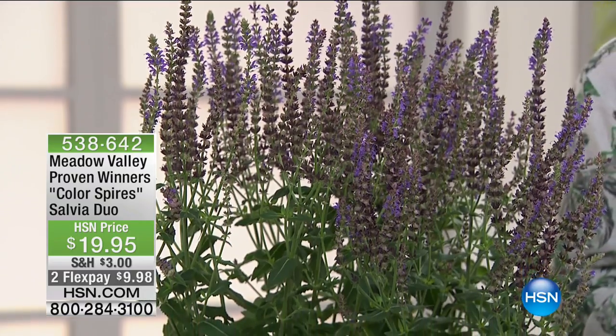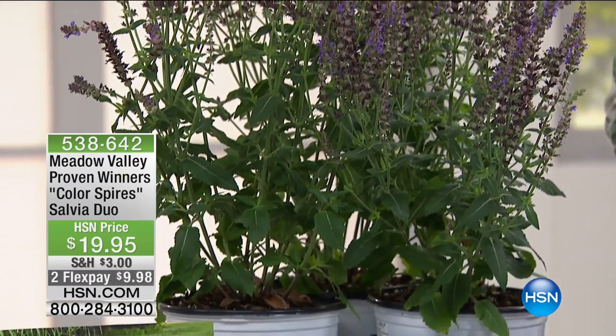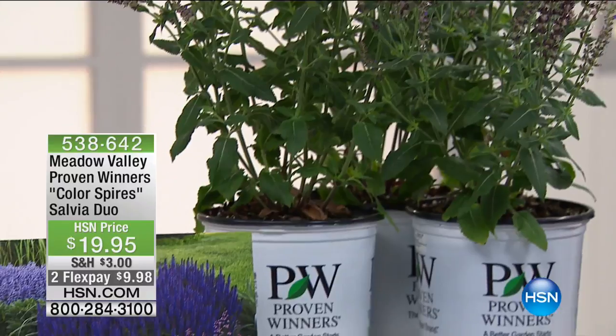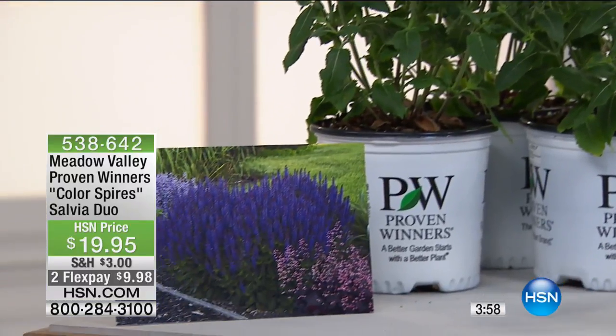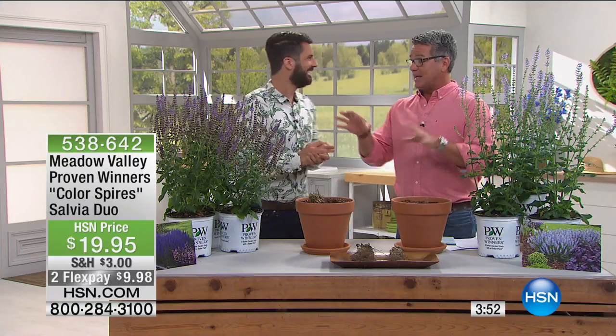If you love the beautiful garden creatures to come to your house, you're gonna love our Proven Winners. These are the Color Spires Salvia Duo. So you get two plants. I'm telling you, butterflies will flock. I lived in Arizona for a while, and I remember one of the first things everybody told me was, you gotta put out a butterfly feeder, or a hummingbird feeder, it's so much fun. They are amazing. These will attract those beautiful garden creatures, and they're just fragrant and gorgeous.